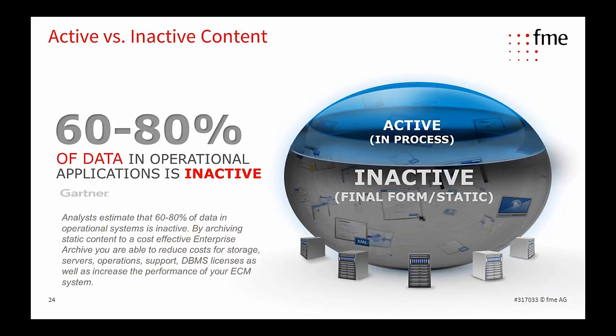So, active versus inactive content. This slide's been around for a little bit, but it's so true. 60 to 80% of data in operational systems is typically inactive. Give or take the percentages, but the lion's share of data that I see, even in the customers that I'm dealing with, is inactive. It's there, it's useful, but it's not changing. It's there for historical reasons and for compliance reasons. This information really is a sweet spot for an archive.